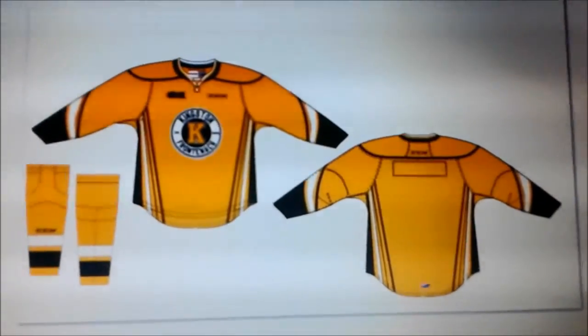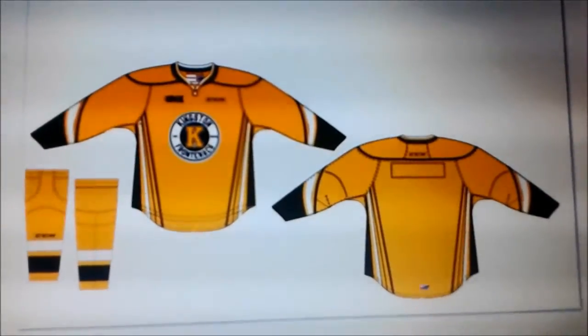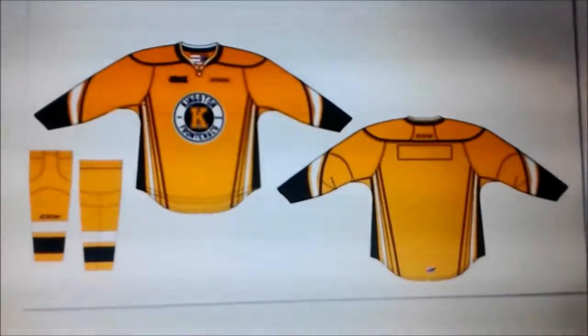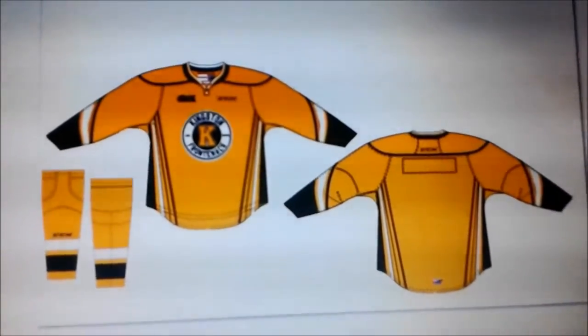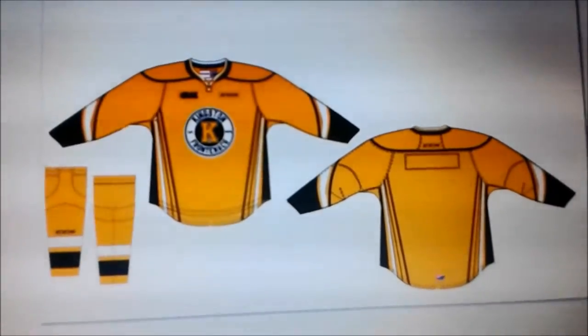And by Anaheim Ducks jersey template, I'm specifically talking about the Anaheim Ducks home jersey template. As for their road jersey template, with the shoulder yoke, in my opinion, it's much, much better. Still not my favorite, but if they would have just stuck a shoulder yoke on this, in my opinion, it would have been far, far better than what they actually unveiled.